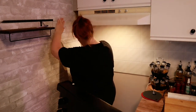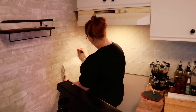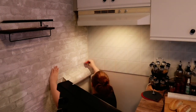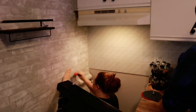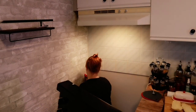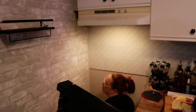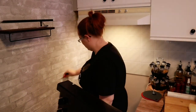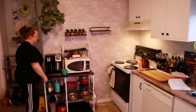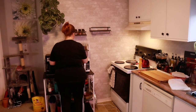And I'm not going all the way down to the floor. I did contact the manufacturer of this wallpaper. There have been people that have used it around fireplaces and whatnot. If you have a gas stove where there's open flame and it does get really hot, I probably wouldn't recommend putting this near the stove. But I just have an electric stove and it doesn't get that hot. I didn't put it all the way down. It looks like it's a full wall, but there's a space beside the stove that is not finished.